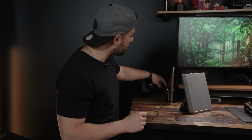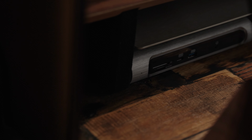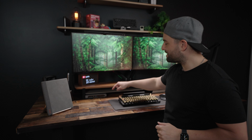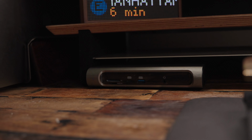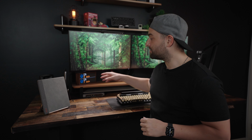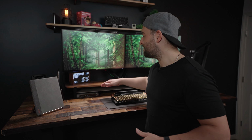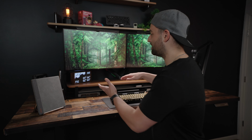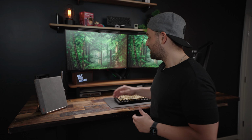So if this is the brain of the setup, this Kensington dock over here is the nervous system kind of tying it all together. This is the Kensington SD5600T. It is a Thunderbolt 3 dock with dual 4K HDMI and DisplayPort ports on it. It also has 96 watts of power delivery, so it can power my MacBook without a problem and charge it up. It's got all your standard ports on it: SD card, micro SD, USB-C, USB-A, audio jack, basically anything I need. And this allows me to basically plug in my SD card when I need to, any USB devices like my external hard drives and such, in a very easy manner.